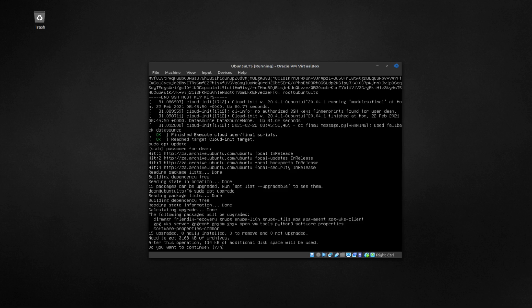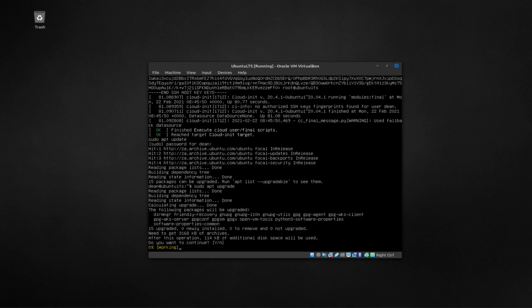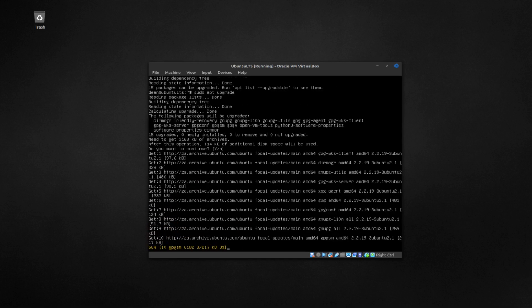So now it's going to do this download. It's going to cost only 114K of additional disk space, and do you want to continue? So you'll see there the Y N for yes, no. The Y is capital and the N is lowercase. The capital means it's the default. So if you don't physically type a Y or N and just press enter, then that capital Y, which is the default, is going to be assumed and the upgrade is going to continue. So I'll just press enter and it goes ahead and does the upgrade.